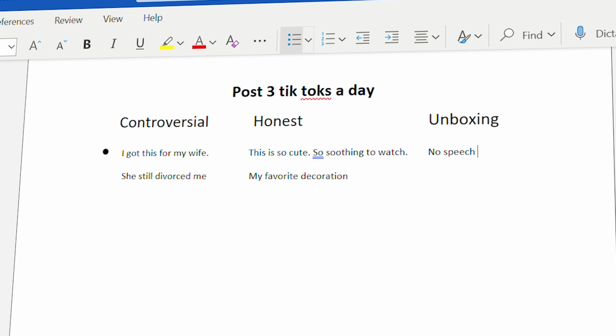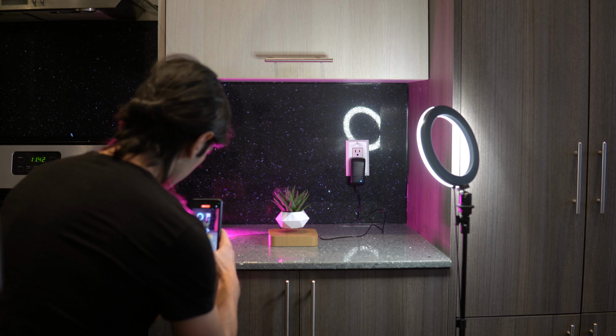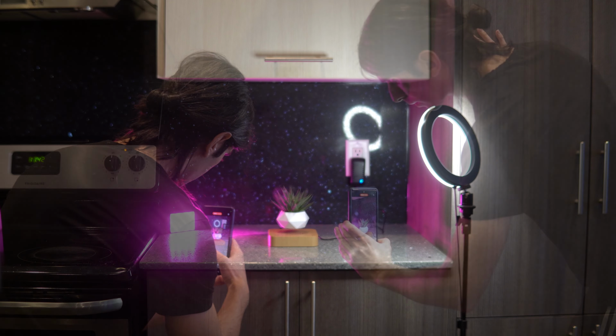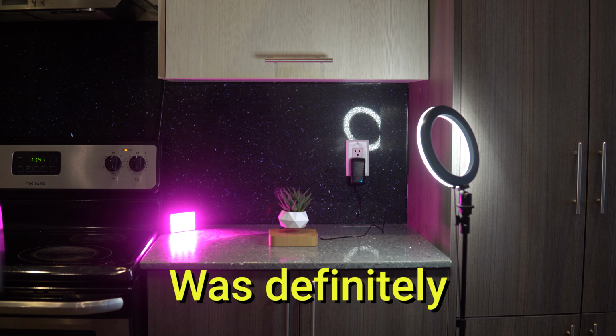People get curious and want to see what you're taking out of the box, unboxing and setting up, so I've seen a lot of popular videos of this kind. The plan was to post 3 TikToks a day, 1 in each category, so that's what I did. This isn't as easy as it sounds though, because I still had to worry about things like lighting and angles, and some editing was involved, but 3 a day was definitely possible.